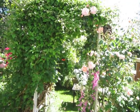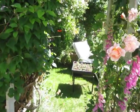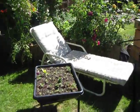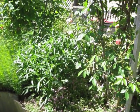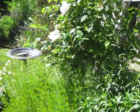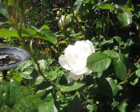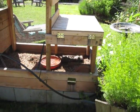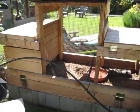Then we go in through a clematis and rose covered arch. This is what we call the circle garden, although it is getting revamped completely this year. As you can see, part of the revamping is that we tore out a section of the middle and we put the quail coop in.